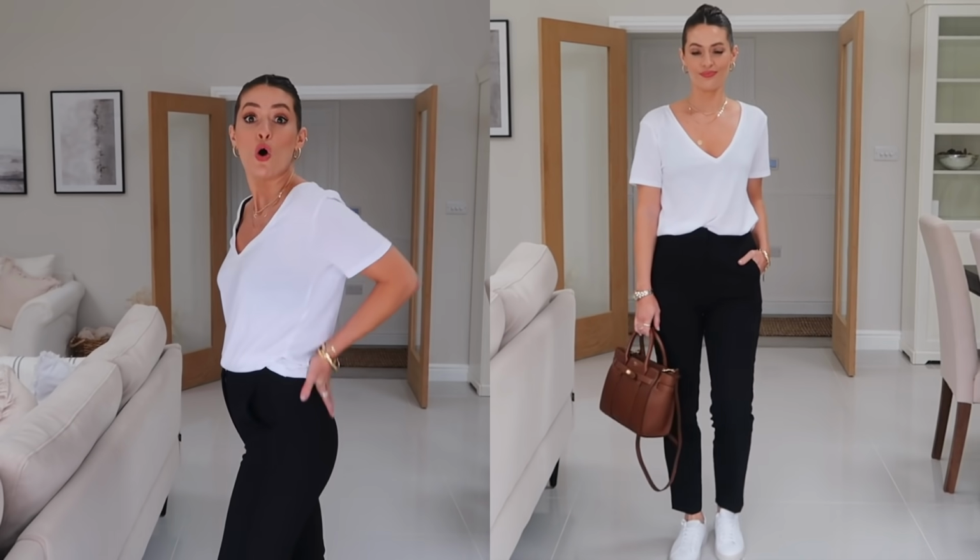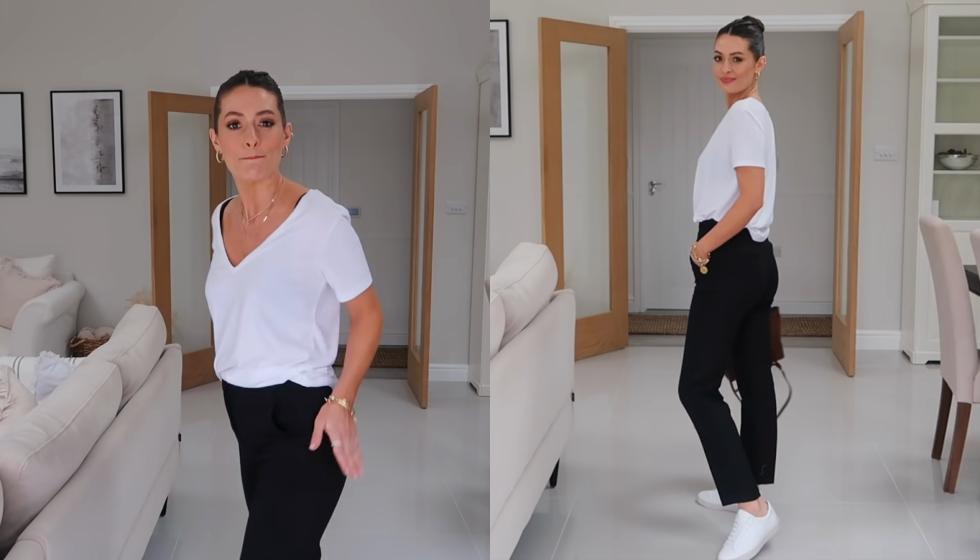I think they're a lovely pair of navy trousers, and I do think they come in a few other colour options as well, so I will link this pair if you did want to check out the different colour options. Oh, and they're nice and flattering on the bottom as well.